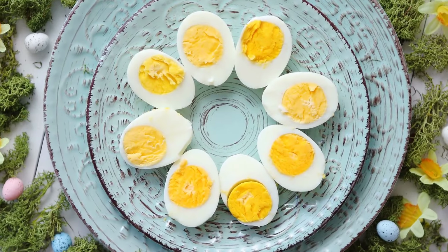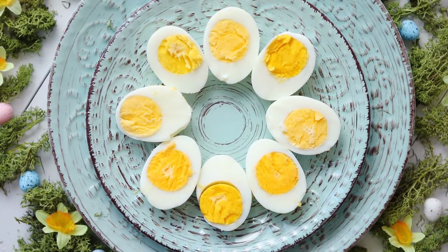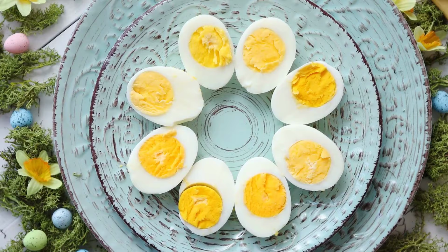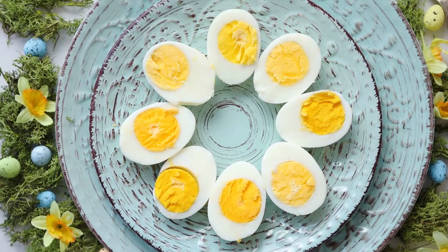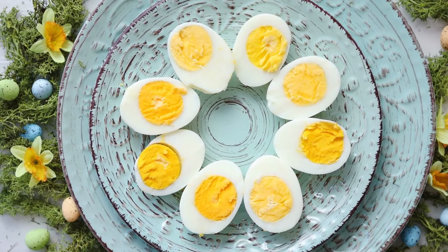Eggs offer a versatile protein source for blood group O, fitting seamlessly into various meals. Their adaptability makes them an invaluable component of the diet, providing essential nutrients while supporting muscle maintenance and overall health. Plus, their preparation versatility keeps the diet interesting.